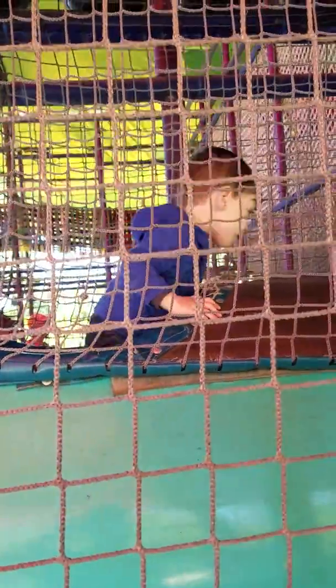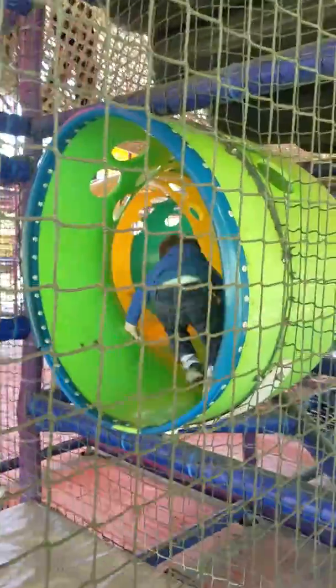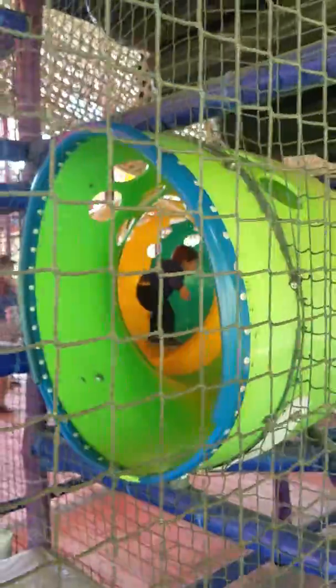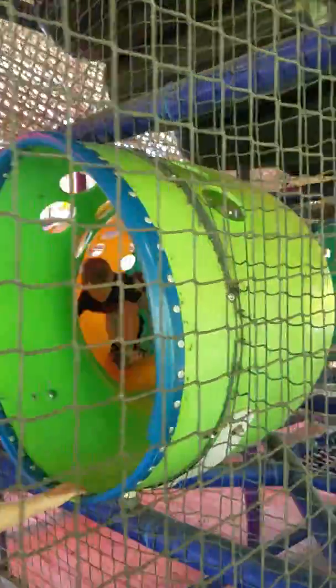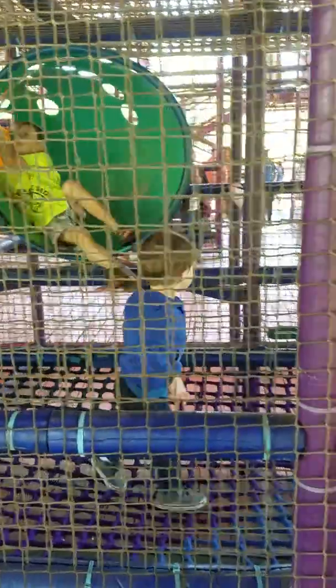There he is. Hey, Carter. You rocking and rolling. Carter, look at you. Woo! Big jumper. Let's go on to the next section. Climb through the tunnel maze. All right. There he is. Big jumper. Nice jump, dude.